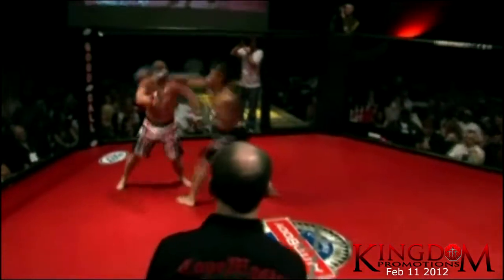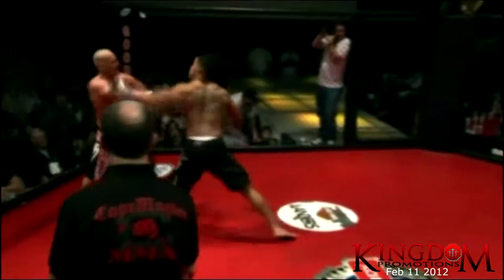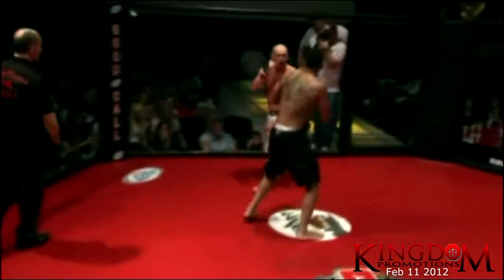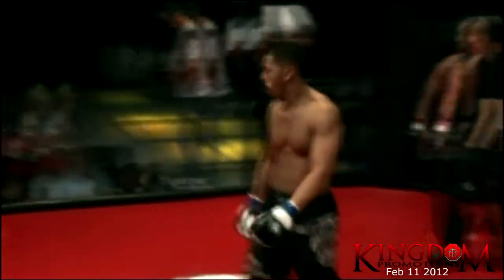Oh, good right shot by Brown. Brown just wanting to go to town now. 10 seconds left to go in round number one. Brown leads in with the kick. Comes in, he's throwing some shots to the head. Shots to the body, now to the head. Good first round. Lots of stand-up, great shots back and forth.